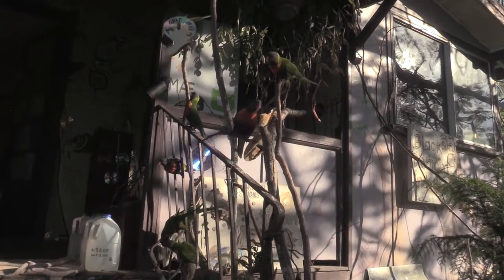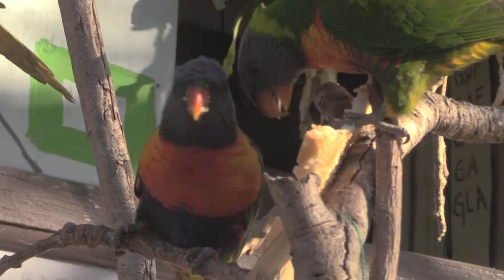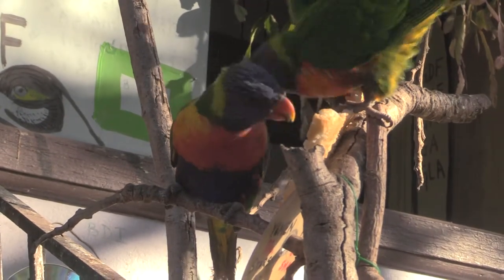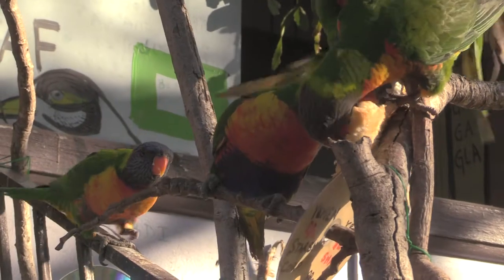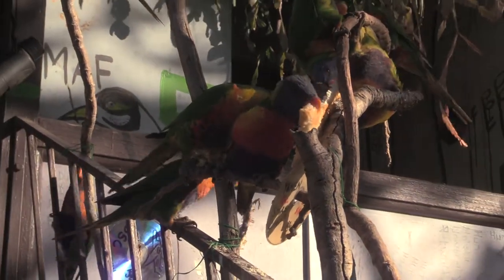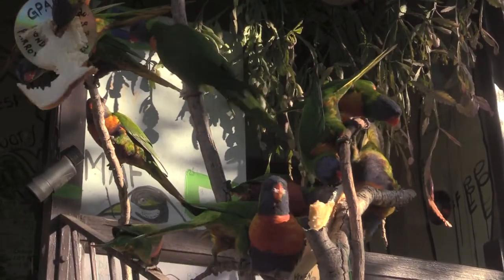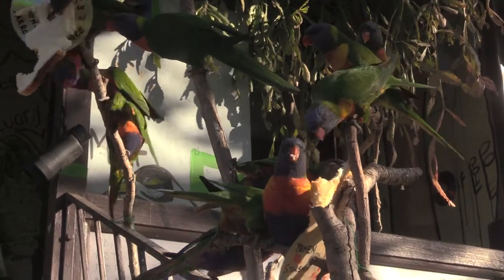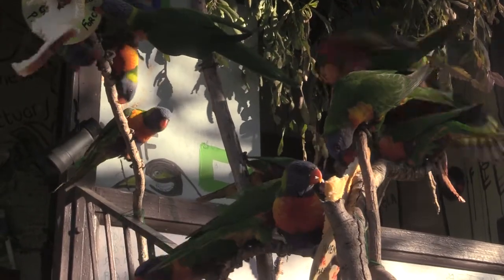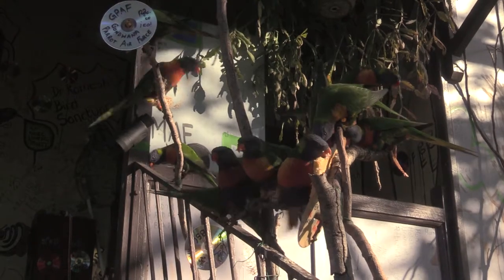At first when I took my camera, they used to all fly away. They got used to me over the last few weeks. This is a new flock. They poached my last flock. It's not poaching, they trap them. If you have a license to trap birds, it's legal. But they're not allowed to send them overseas. But the police don't police it at all.